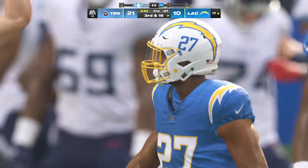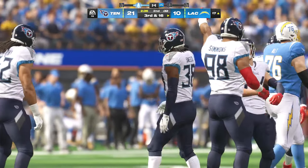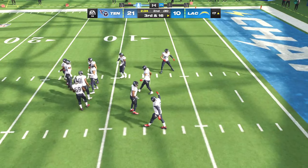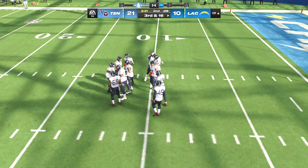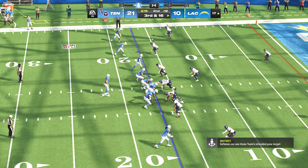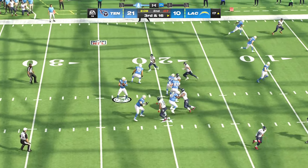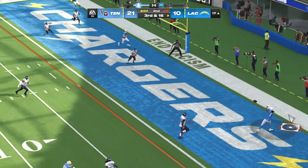Yeah, nothing doing here, as this time the run maybe gets him back to the line of scrimmage, but that's it. No gain on the play this time, and it'll be a third and long situation coming up. Coming up to the line, and they will need to run another play here before the two-minute warning. Now on third and long, they'll look to throw.